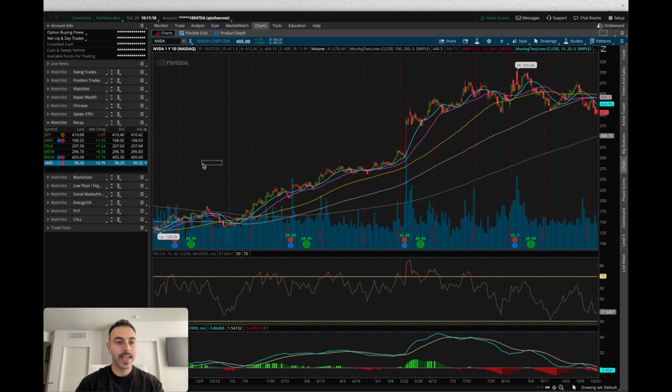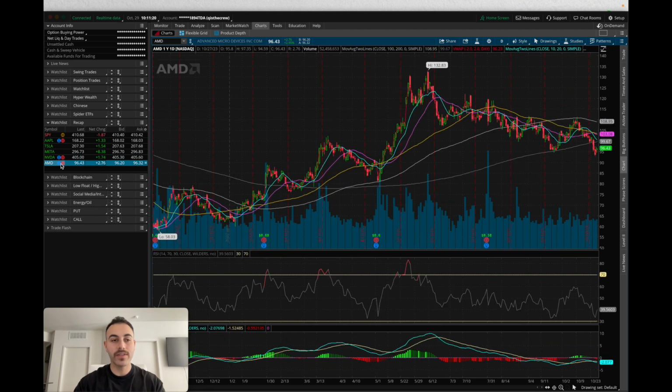Last but not least, AMD's earnings are set to report this week, which will definitely influence NVIDIA because they're both in the semiconductor sector, so make sure you're watching out for AMD if you are interested in NVIDIA. AMD, like many other major names on the market, is currently trading below its 200-day moving average and is far below all of its other moving averages.